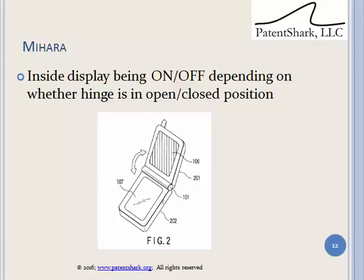Therefore, the examiner introduced another reference in combination with Cheng in order to teach all of the features of claims 10 and 11. The examiner introduced the Mihara reference to accomplish this. The examiner stated that the Mihara reference teaches or suggests a manner in which the inside display is operated when the cover is opened and closed. Well, let's look at the figure. Mihara teaches or suggests an inside display 106 that is on and off depending on whether the hinge 101 is in an open or a closed position.